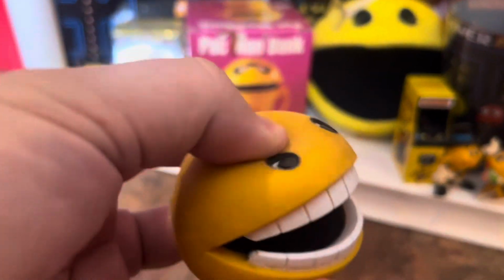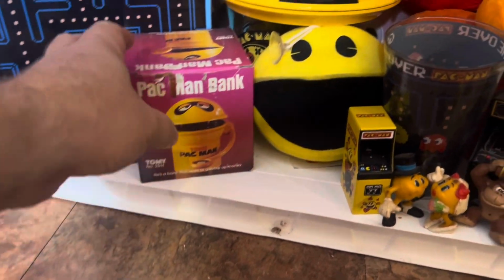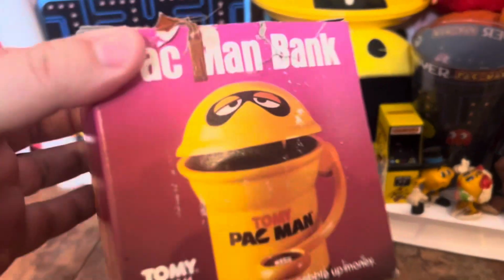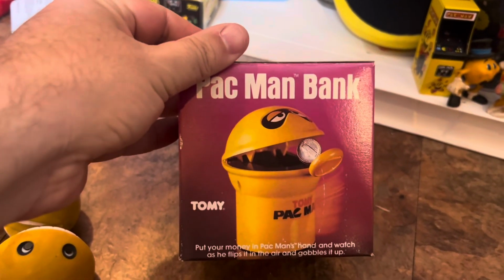And then we have this little plastic Pac-Man figure from 1982. It's just the head. He's made out of rubber. He's worth about $15. And also from 1982, still in the box, we have a Pac-Man bank. And it's worth about $35. I think I got that from eBay.